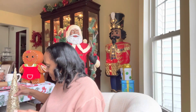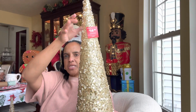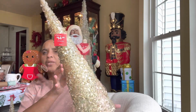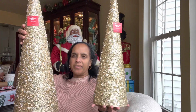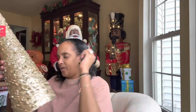Okay, up next is the At Home store. A few of these, and I picked up this gold one. Originally, this was $14.99 and was 75% off. You know, $3 and change. So pretty. And I also picked up the larger one that listed for $19.99. So this one was $5. I absolutely love these. Oh, can y'all see the pearls? Look at that. So pretty. Absolutely love it.